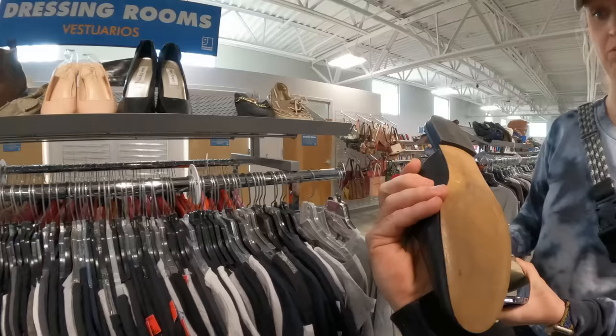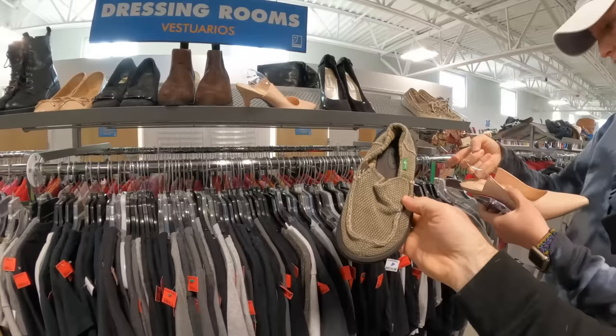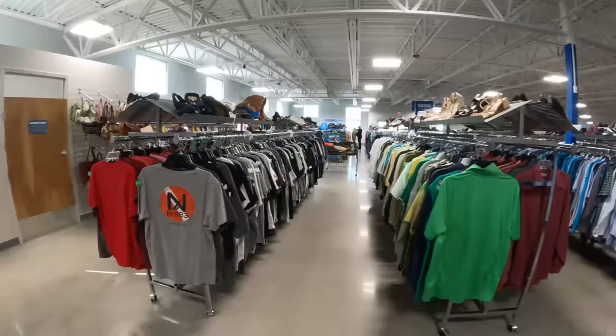All right, as you can tell, we are finding some killer shoes here, and I just found some Coach slip-ons. Now, my biggest concern about picking up designer ones is, are they real? And at the end of the video, I do pick those up, and I show you how I figured out that they are real. Right there, those are Sanuks. They are really good shoes, but they will charge you, I think, $7 at the Goodwill for those, and they're only worth about $25.